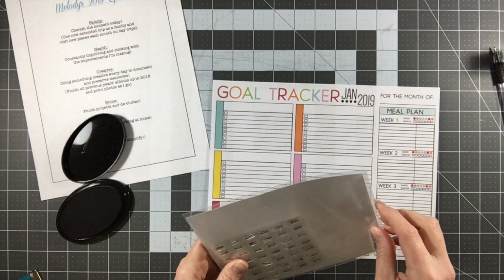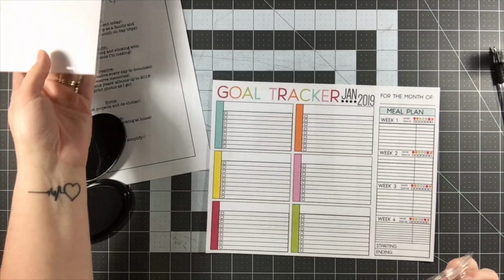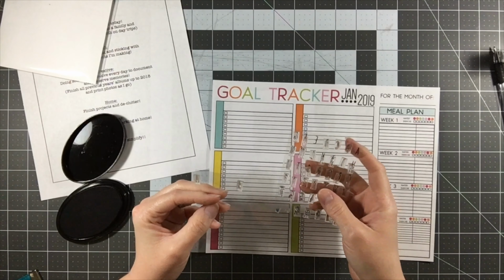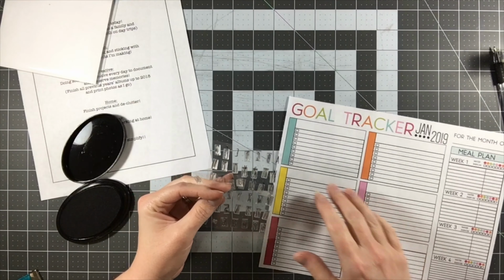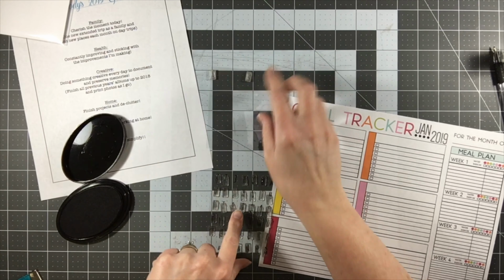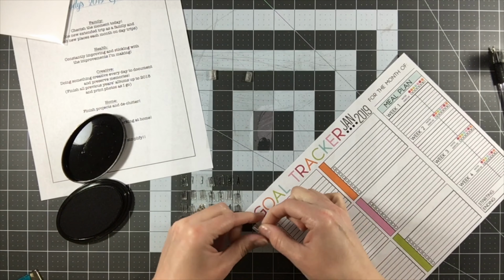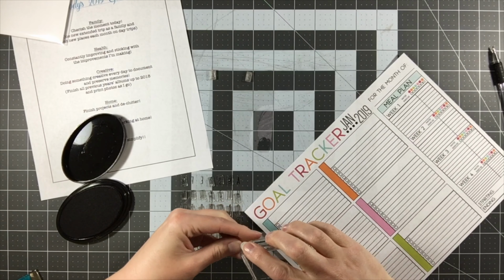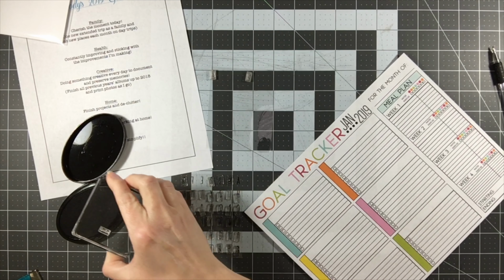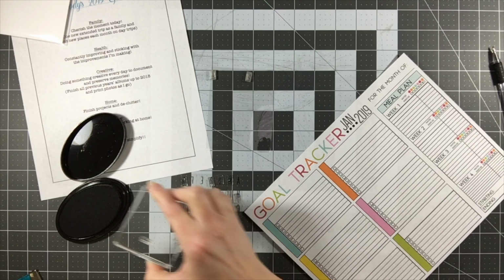Okay, Walden print by Studio 29 Designs. This company is no longer in business. I loved them, but unfortunately they are no longer in business. You may be able to find this stamp set somewhere, or you could always find something similar. Okay. And I am actually going to just stamp. Yes. Just do it. I'm going to keep it in the same order. I'm going to stamp each letter individually. Okay.